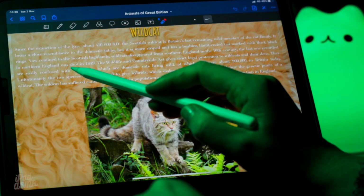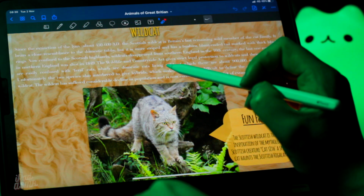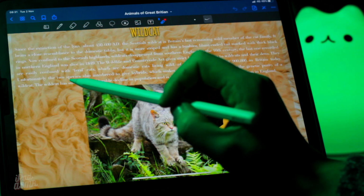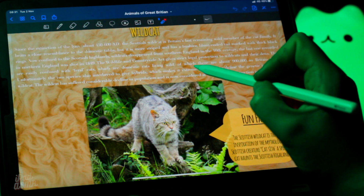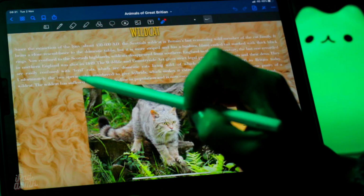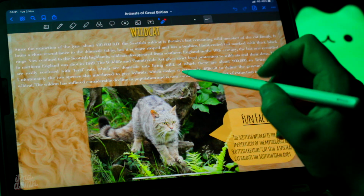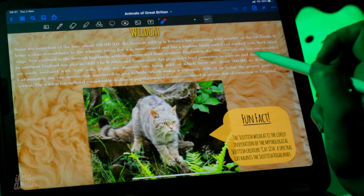They are easily confused with feral cats, which are basically domestic cats living in the wild, of which there are about 900,000 in Britain today. Unfortunately, the two species also interbred to give hybrids, which makes it extremely difficult to define the genetic purity of a wildcat. The wildcat has suffered considerable decline in population and is now considered at serious risk of extinction in England.